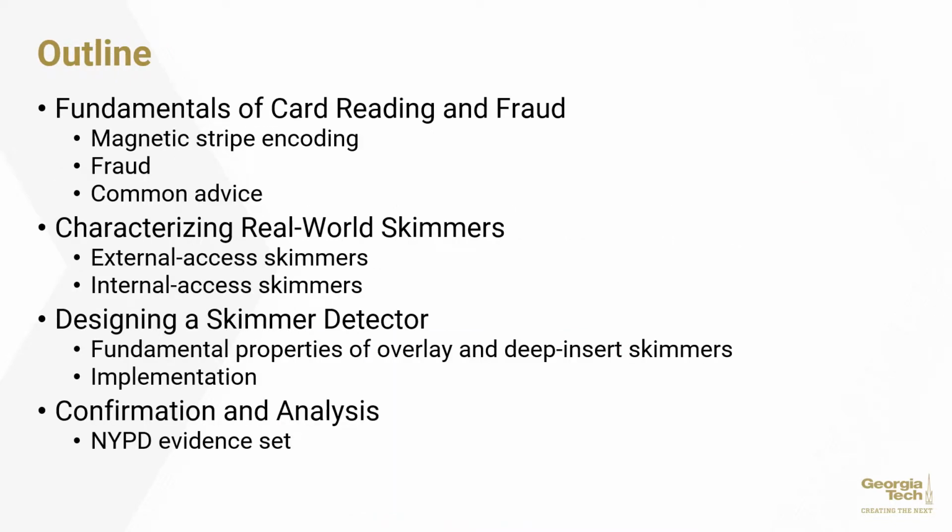So in this presentation, we will follow the structure of the paper and we'll cover the fundamentals of card reading and fraud, magnetic stripe encoding, fraud, and common advice given to consumers. We will characterize the real-world skimmers found in New York City over a 16-month period. There are internal access and several different external access types. We will cover the design and implementation of the skimmer detector, which is based on the fundamental properties of the analyzed skimmers, and we will cover the testing of the device on a set of physical skimmers, again provided by NYPD.